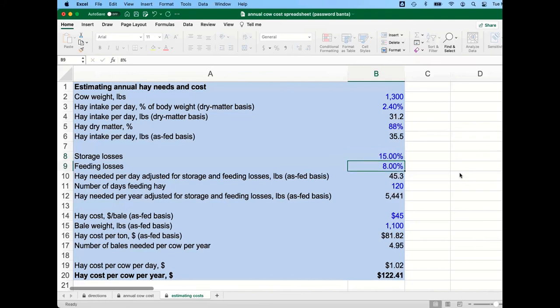But let's say we did a little better job from a feeding standpoint. We only lost 5% on feeding. Now that tells me how many pounds a day I would have needed to start with to have how much that cow could potentially consume a day. So now I've adjusted for storage and feeding losses, and I went from 35 pounds to almost 44 pounds a day I need. Now I can put the number of days in there that I'm feeding hay.